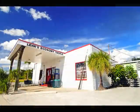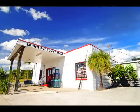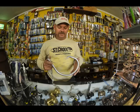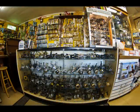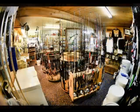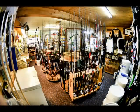Lear's Economy Tackle in North Fort Myers is known to have the largest selection of major brand tackle around. This family business goes all the way back to 1954. Lear's also has a huge selection of fly fishing supplies, and they service and repair rods and reels, and 10 minutes with their staff can save you 10 weeks of trying to learn how to do it on your own.